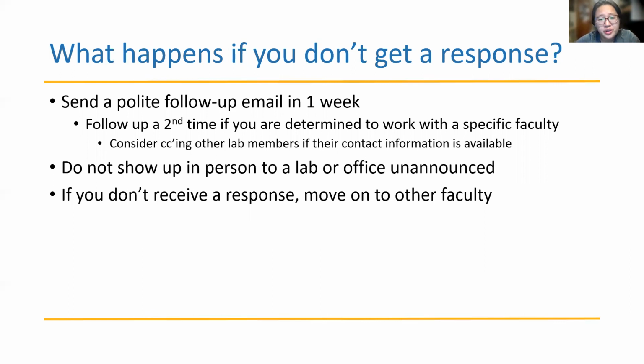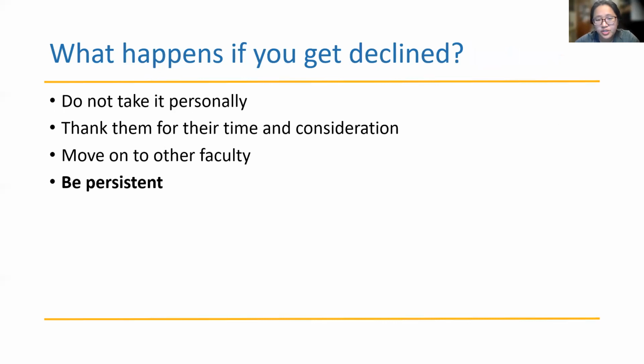If you're really, really determined to work with a specific faculty, then wait another week and then follow up a second time. But definitely, again, do not show up in person to a lab or office unannounced. And if you don't receive a response, it's not personal, just move on to other faculty. Sometimes they'll email you and say, hey, we're sorry, but we can't take you at this time. It's really not personal. It's nothing against you specifically, it's more a matter of time and space.